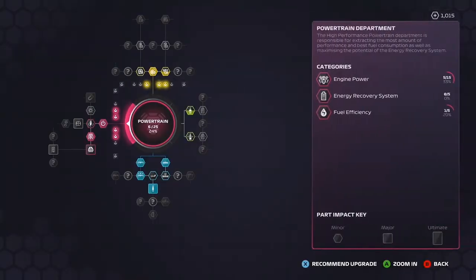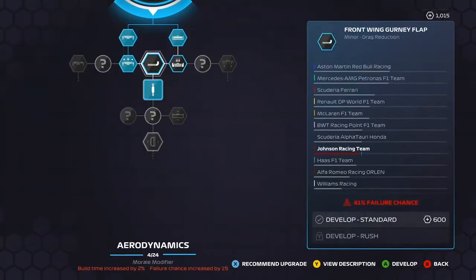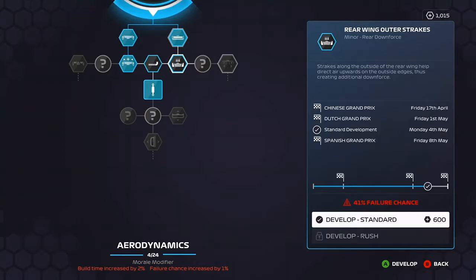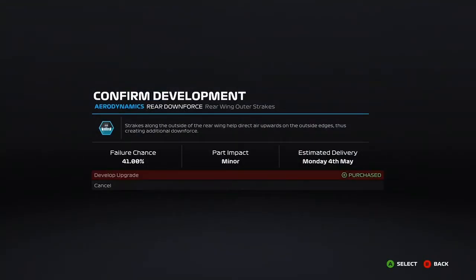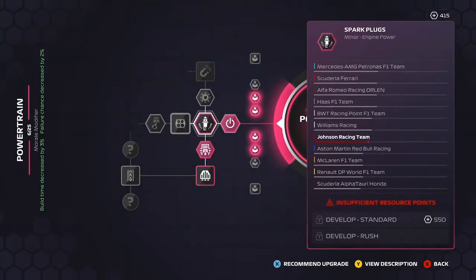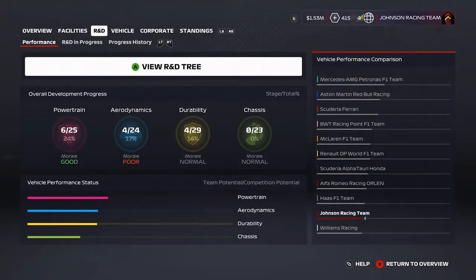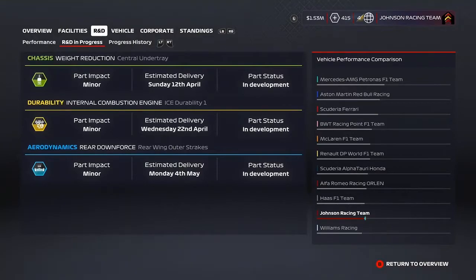Going through the R&D, we've got a chassis upgrade happening. Also got a durability upgrade. We're going to focus on a rear wing upgrade because we only have one upgrade on there, so we need to get a little bit more downforce over the rear wheels. So we will go ahead and do that. Don't have enough to do a powertrain upgrade. So here's our upgrades that are on their way.